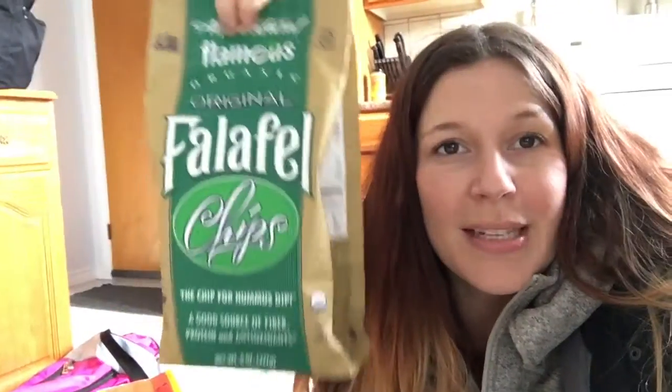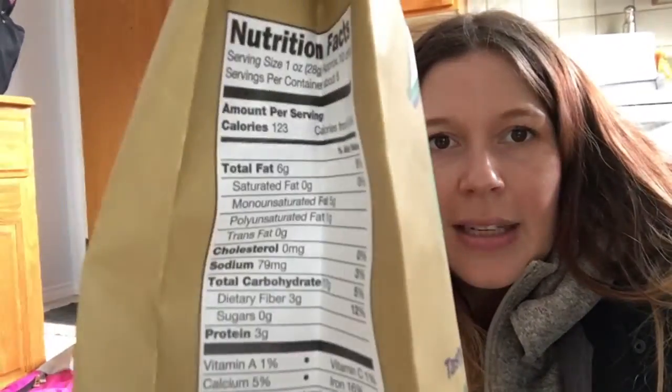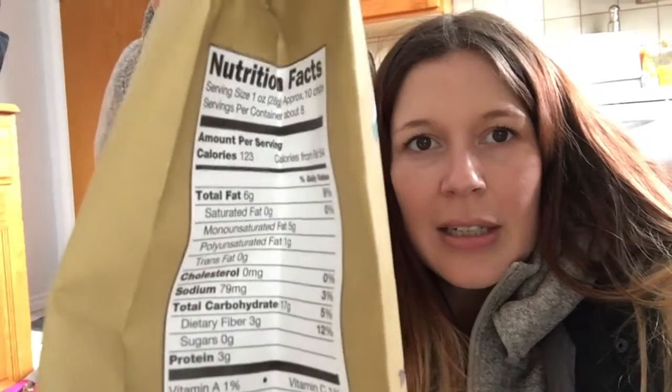I have falafel chips because I love falafel chips and I can eat them. They're also gluten-free. Macros are right there if you're interested. I don't know if you can read that.